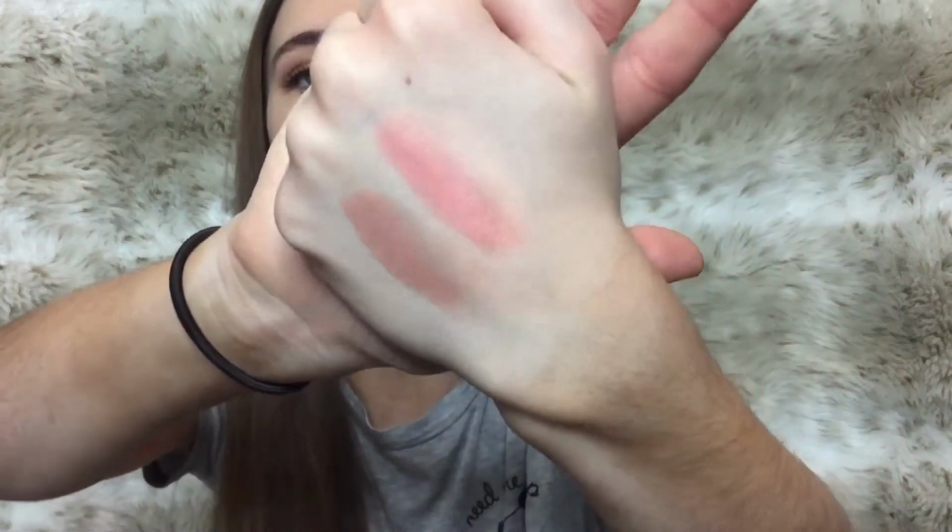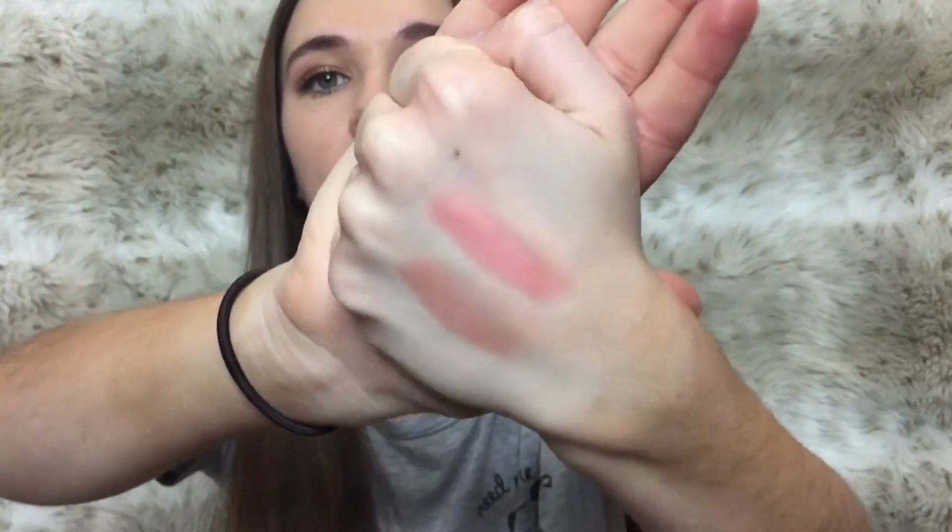Last but not least, California. Oh my goodness, this feels cool. Okay, that is like hot pink though. Oh, I don't know about that. Okay, so it's like a hot pink, but it also has like an orange undertone to it, which might actually pair well with the orange look I have going on today, so that's exciting.